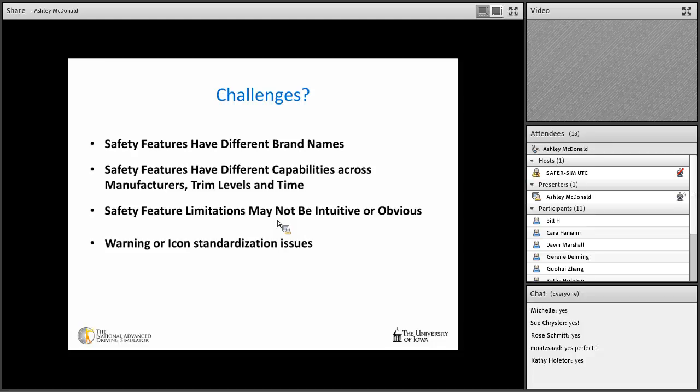And then the third one was the safety technology limitations may not be intuitive or obvious. For example, there's some technologies that operate very distinctly with the camera, and sometimes the sun glare will cause that camera not to operate effectively, and that's not exactly intuitive to the driver or even communicated to the driver when that technology is not working. And then the warning or icon standardization issues. This is becoming better as these technologies make more penetration, but this is still an issue that we're seeing today.